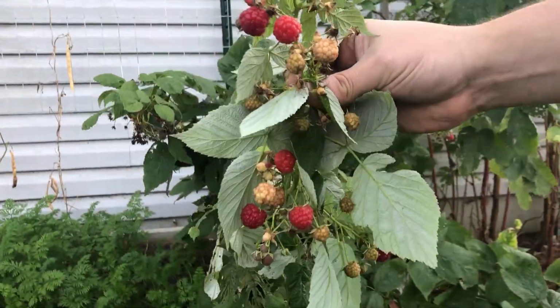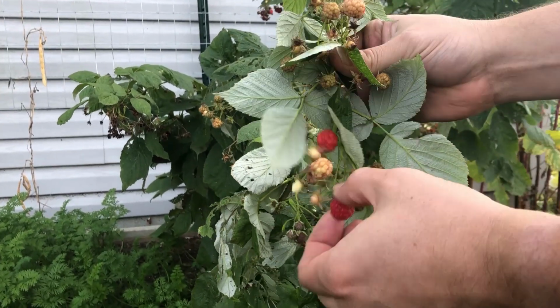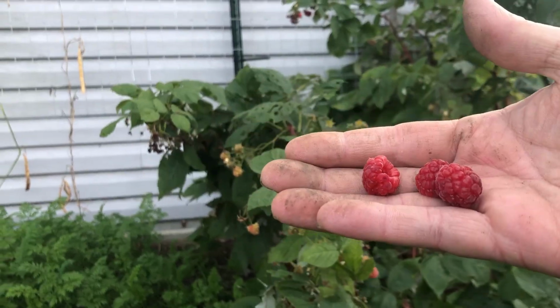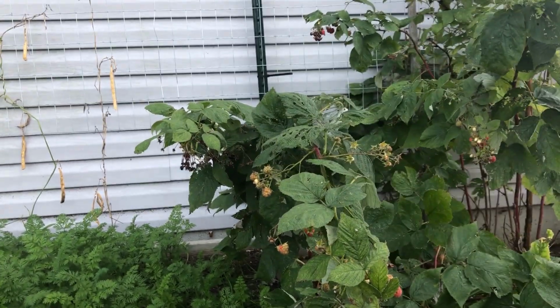Harvest break. Take a look at this. This is our second crop, raspberries. Sometimes when you're out here, there you go, you need to take a little break and enjoy some fruit, huh? Not too bad, fruit in the middle of October.